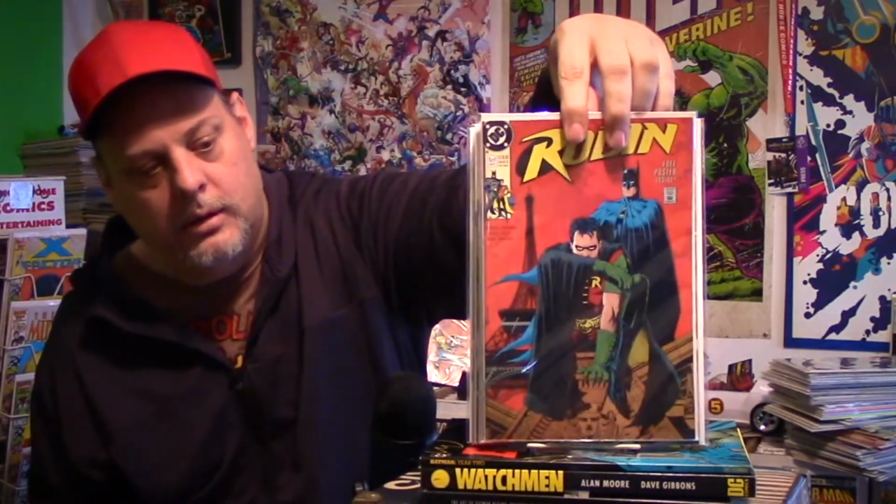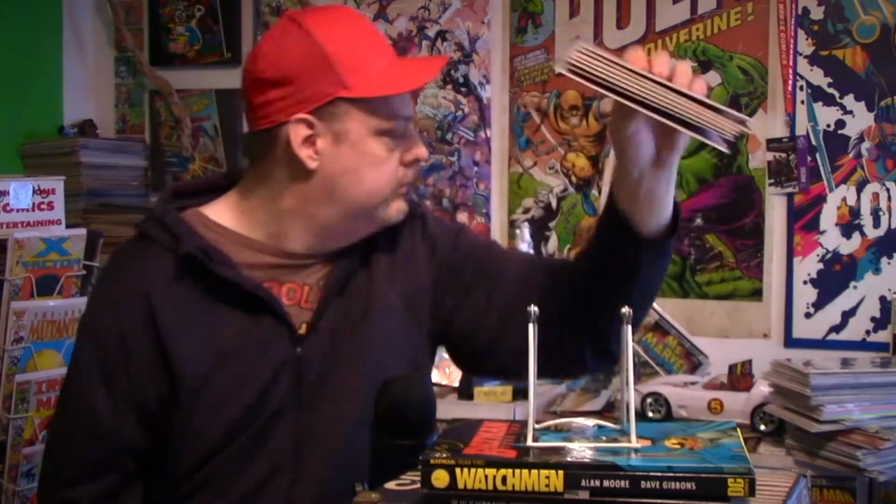And then this is another one of those 90s books that everybody probably got. This is Robin number 1. Kind of nice. And then I like this series, but I don't have them all. This is The Joker. This is his limited series. It's number 5. For some reason, I always find number 5. I own like 3 copies of this one and none of the other ones, so I'd like to get them.